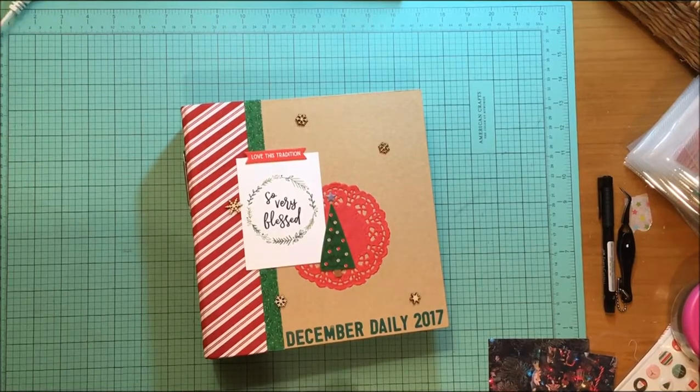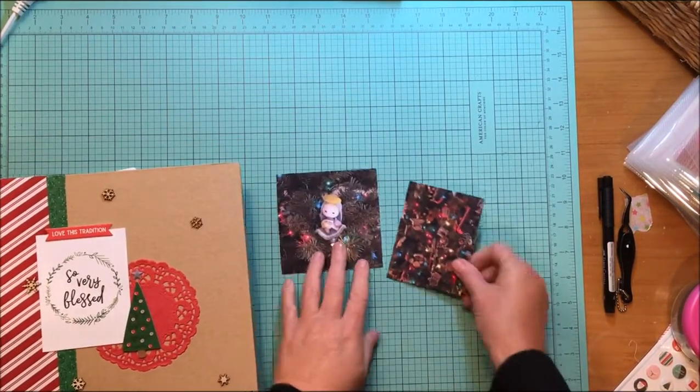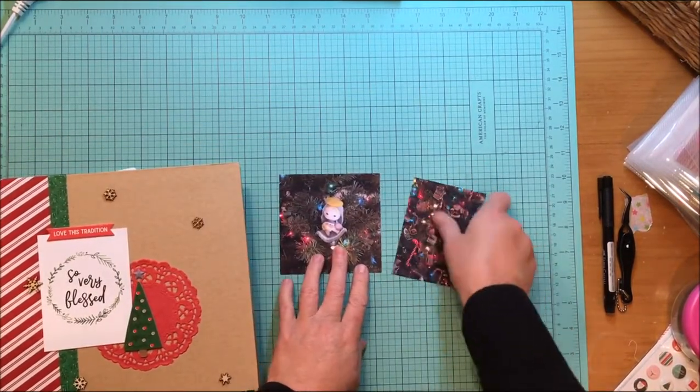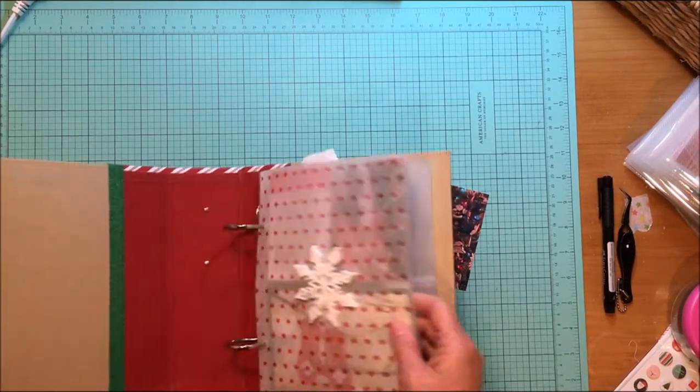Hey everybody, welcome to day 4. Today I have 2 photos, one of a bunch of ornaments on my Christmas tree and the other one of a specific ornament.